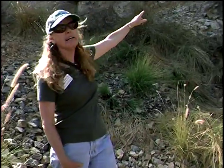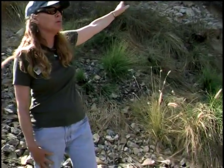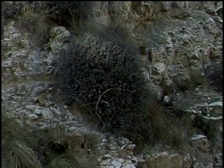Up there on the cliff, you can see ashy leaf buckwheat, which is a wonderful native plant. It looks nice, this is like the worst it looks, but it really looks good most of the year round and is an important butterfly plant.